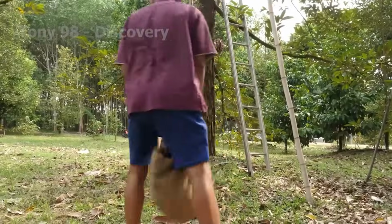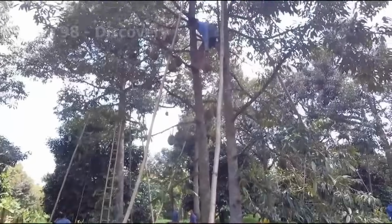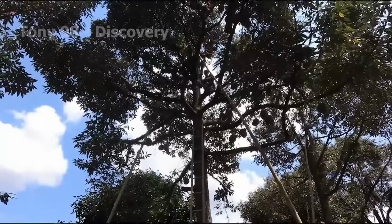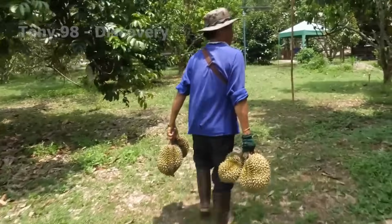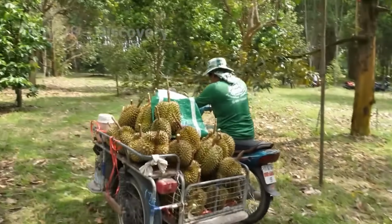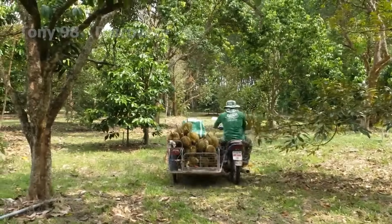Durian harvesting is a risky process. The sharp spikes can injure farmers at any moment. Workers in the trees and those on the ground must coordinate carefully to prevent the fruits from falling and cracking.